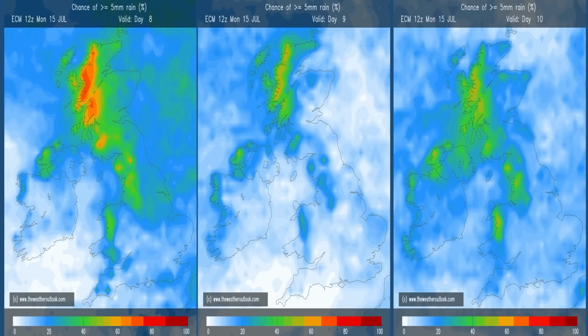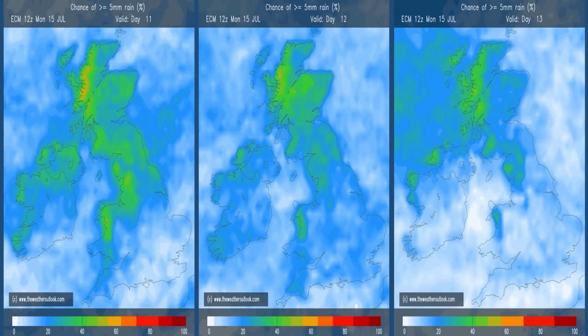With that said, it doesn't look like a completely settled pattern, and that message is backed up by the following 3 days. The same sort of percentage distribution, wettest in the northwest, the greatest chance of it being wet in the northwest at least, but there could well be some rain around in the south and the east if these forecast charts are on the ball.